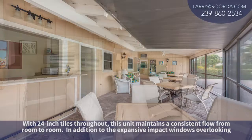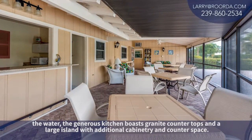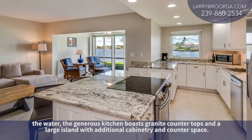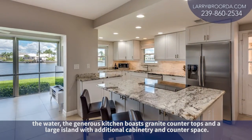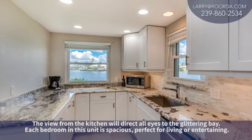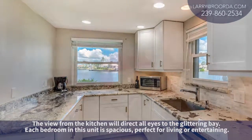In addition to the expansive impact windows overlooking the water, the generous kitchen boasts granite countertops and a large island with additional cabinetry and counter space. The view from the kitchen will direct all eyes to the glittering bay.